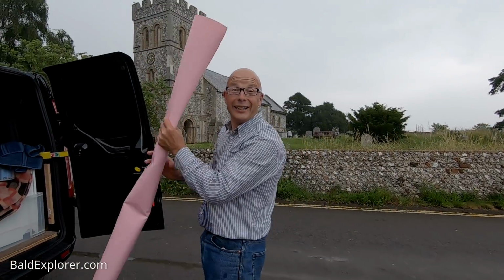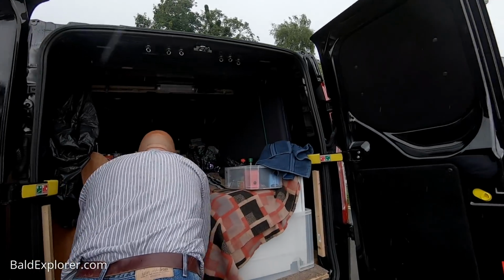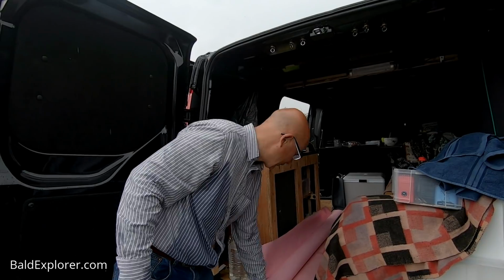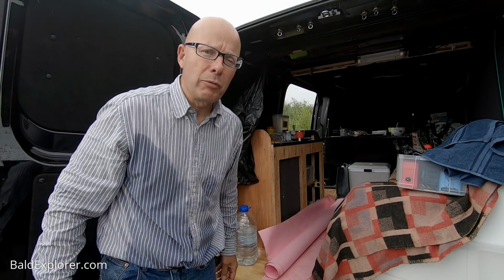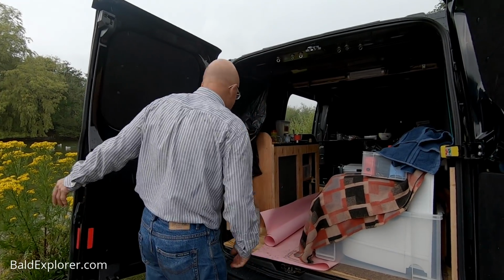There we go. Easy. Easy as pink lino. It's not lino. No, but yeah, plastic. You don't want to stand on it when it's wet because more accidents could follow, ladies and gentlemen. Watch this space.